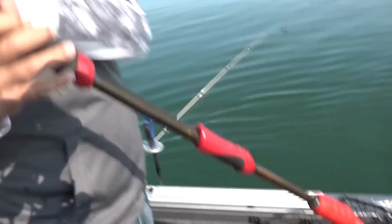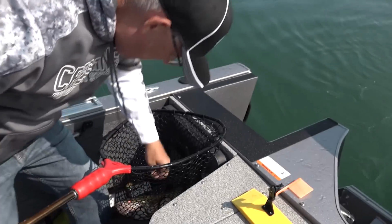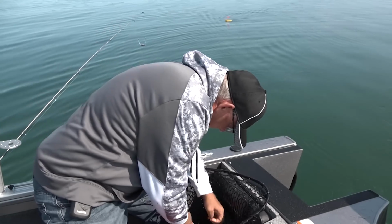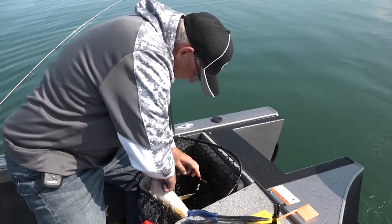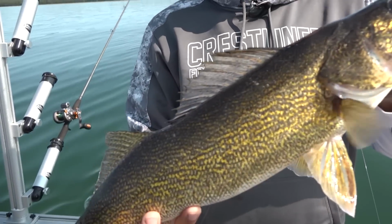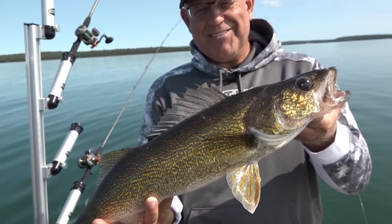You hear rods in the background. Those are snagged up rods. But this is exactly what you deal with when you fish piles. But this is also the result of fishing piles.